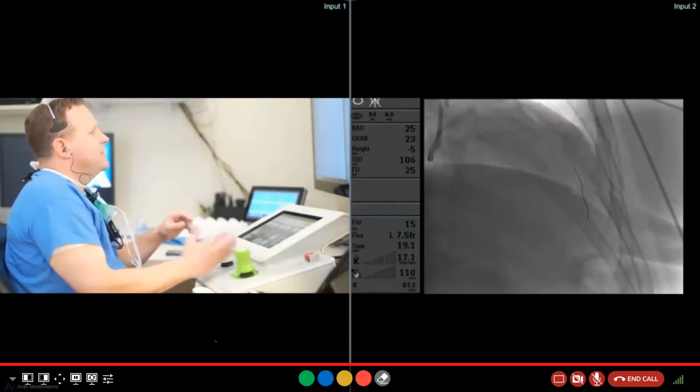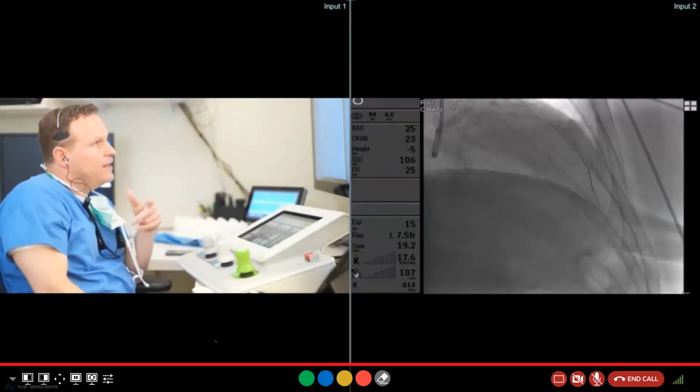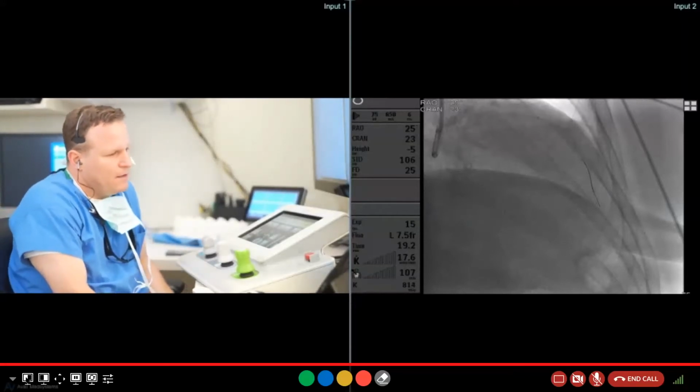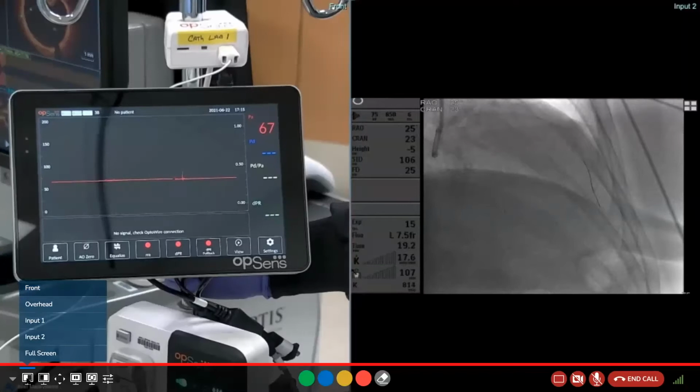Perfect. Sam, you want to go ahead and flush up with saline. We'll go ahead and hook up, and then once we do that, you can take the camera off me, Matt. I would say we go over to fluoro and over to the front camera just to show the Opsens pressure system there. Can you see that? Okay. It's perfect.